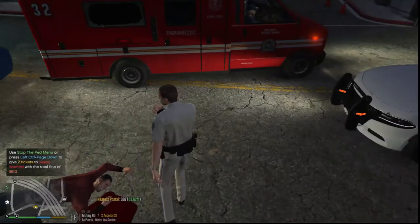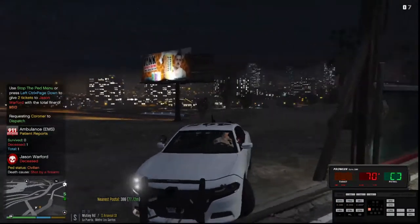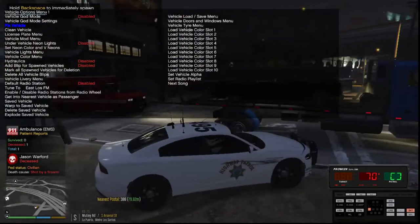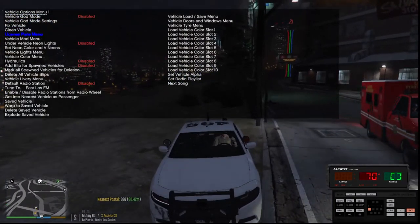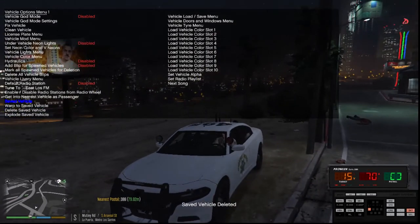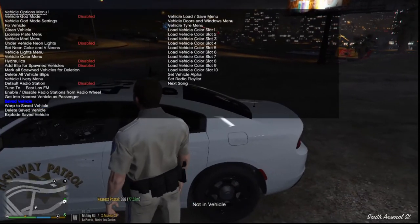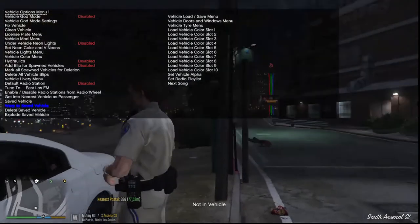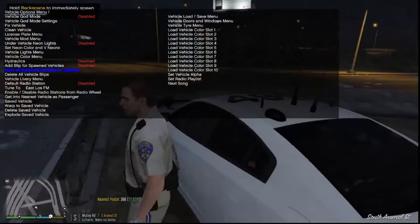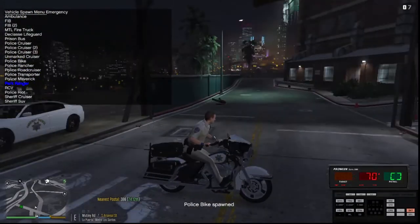We'll request coroner. Assistance required in La Porta. We'll get a new charger to fix the lights. So we'll just go ahead and delete it. I don't know. We'll just go. We'll get a new charger. How about that? I need a new one anyway. Whoops, wrong one. There we go.